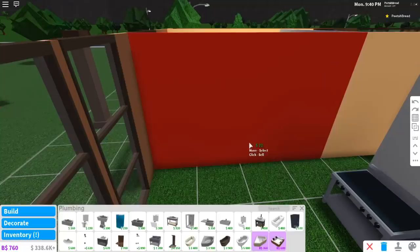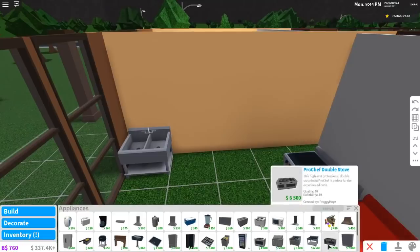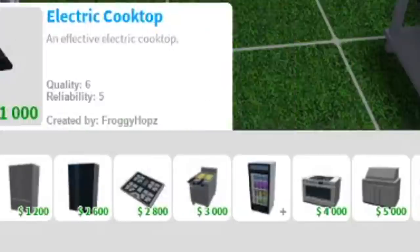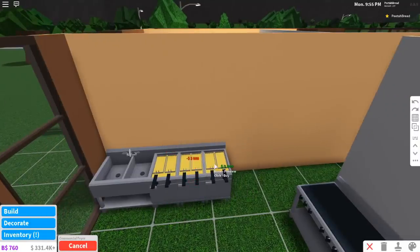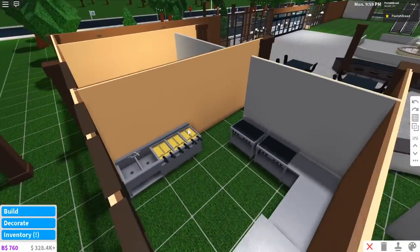I like this. One sink, and then we need a grill. Or not a grill, a fryer. We need some fryers. Commercial fryers. Where are they at? I am blind. Okay, we'll do a couple fryers, because we gotta make them French fries. We gotta fry our chicken.